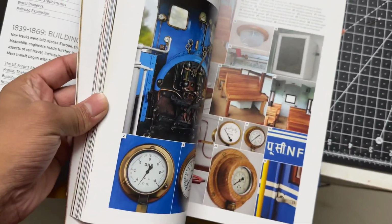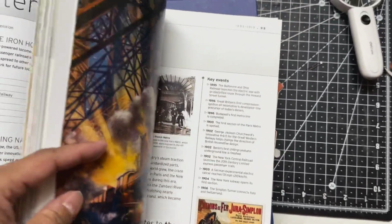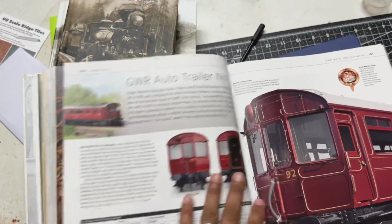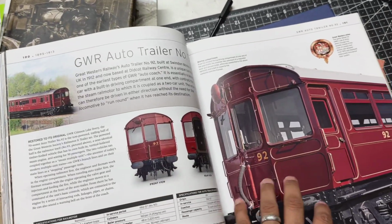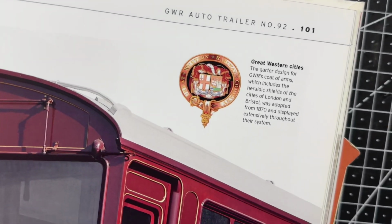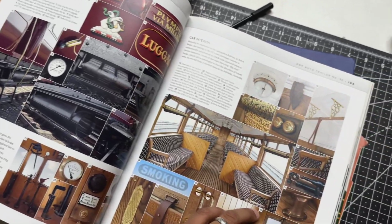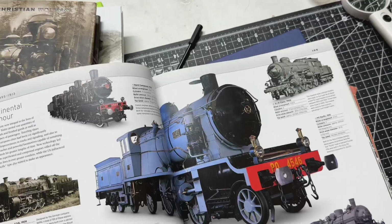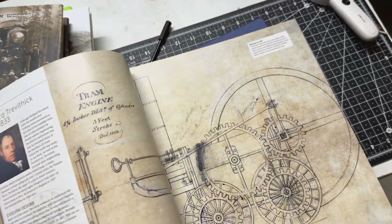Let's take a look, page 100. Yes, this is the auto coach, the early push-pull units. And here we see the Great Western Railway logo. Beautiful book. Going forward in the contents.